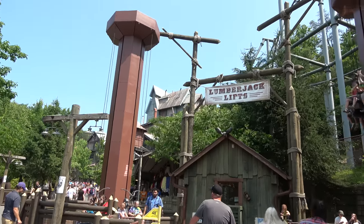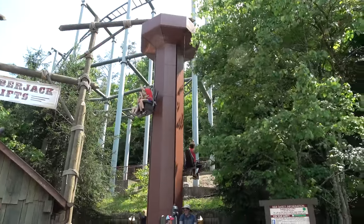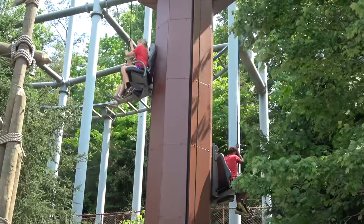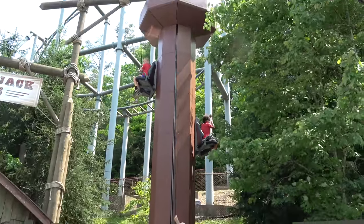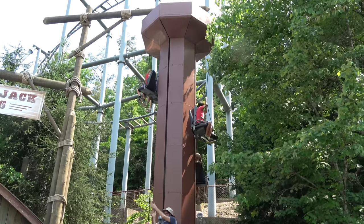Right by Mystery Mine and Dropline, you'll get Lumberjack Lifts, which is this kid-friendly ride where you kind of pull yourself up, and then when you let go, you gently drop down. It's actually a little bit of a workout, but it's a pretty neat attraction for kids.